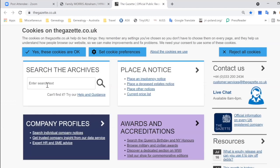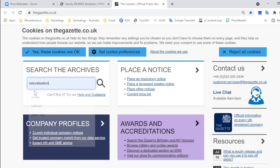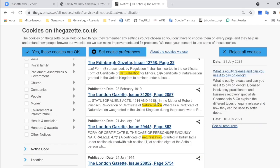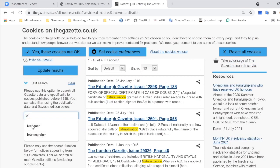Its search engine these days is appalling. I have to tell you that. It's really useless. But two things that I think are particularly handy here. If you put in naturalisation, let me go for, no, okay, not a way to go. Let me go a different way. This is just because I know this will bring me up what I'm looking for here.